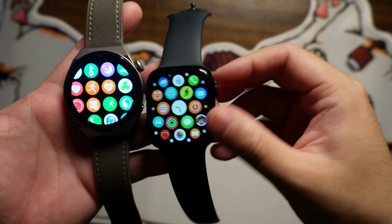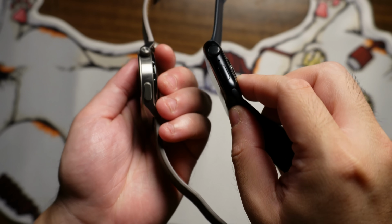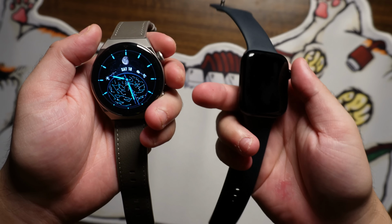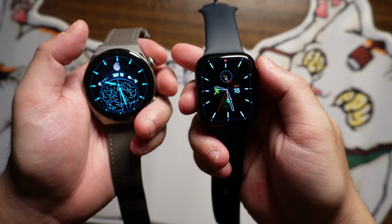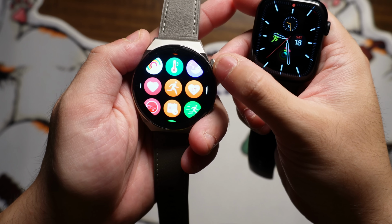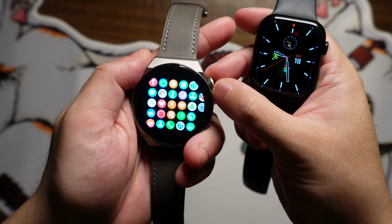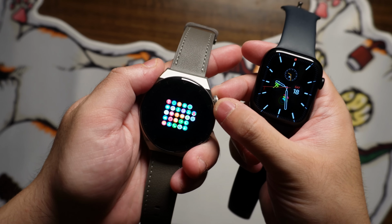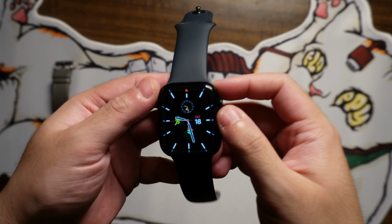And if touchscreens aren't your thing, they both feature side buttons and they both have their own rotating digital crowns that you can click to unlock or turn off and on, and a side button which you can set to a particular app shortcut if you're into that, otherwise it will just return you home. And now let's talk sensors.